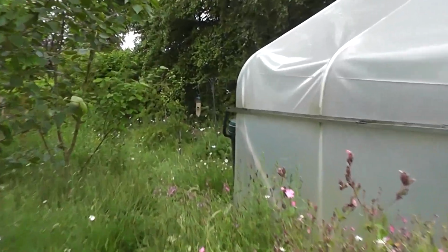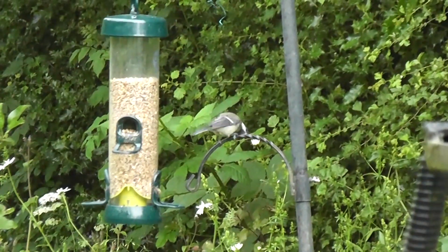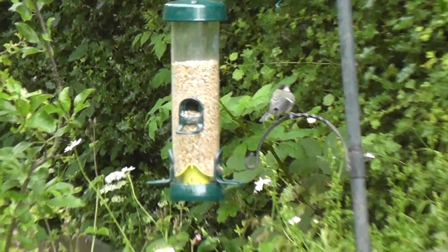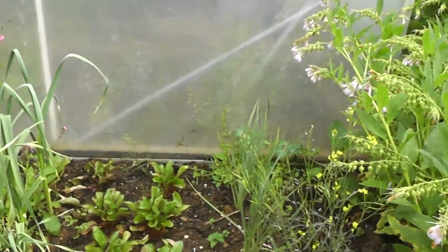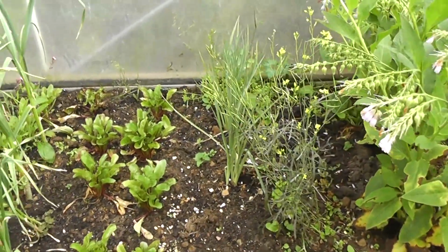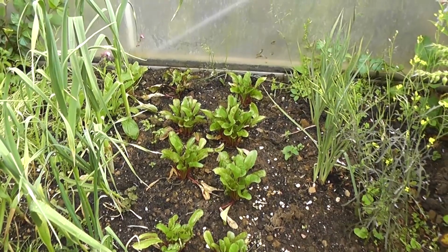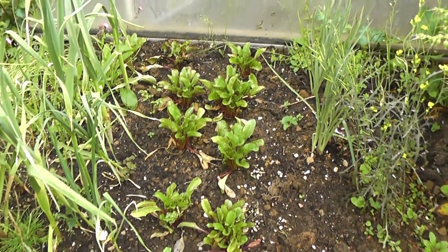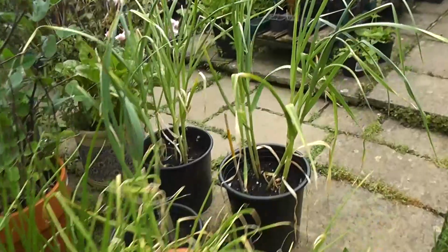Oh, we've got something on the bird feeder. Oh yeah, great hit there. But anyway, show you up here. Oh, we've got the famous old Crapaudine beetroot, the large rooted beetroot. So we're trying that for the first time this year. We'll see how that goes. But we'll move you on around here, more in pots.